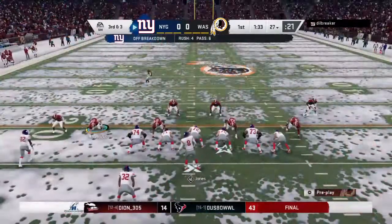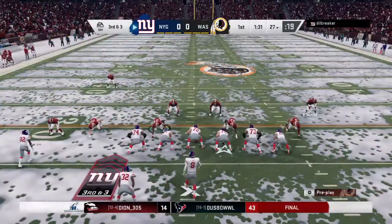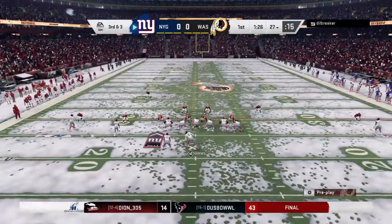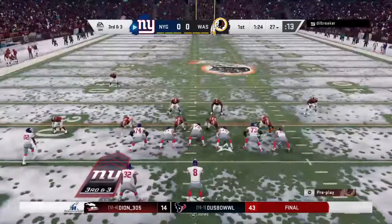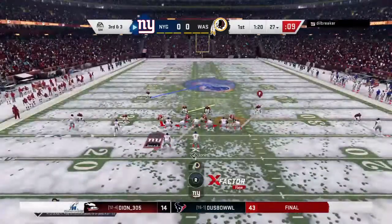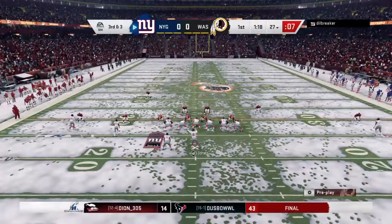And the Redskins have an extra man in the secondary here on 3rd. Bravo. Where's the mic? Watch one. Watch one. Come on, baby. Come on, let's go.